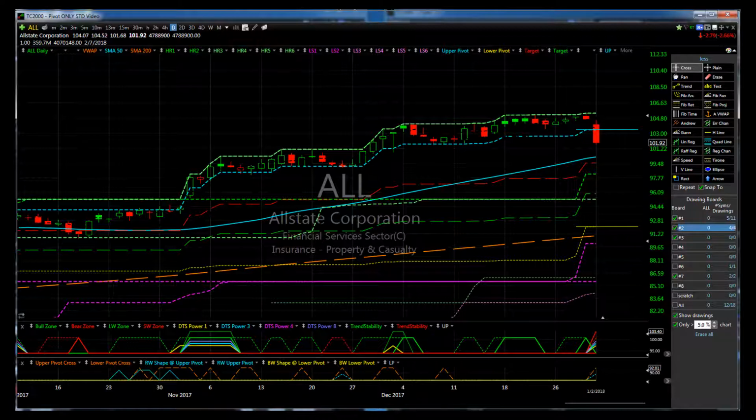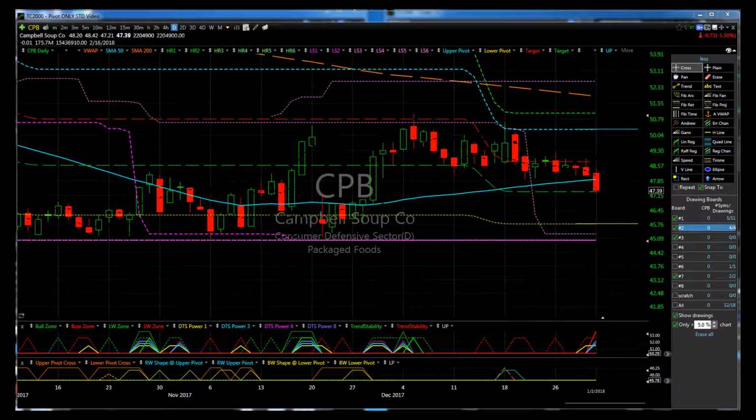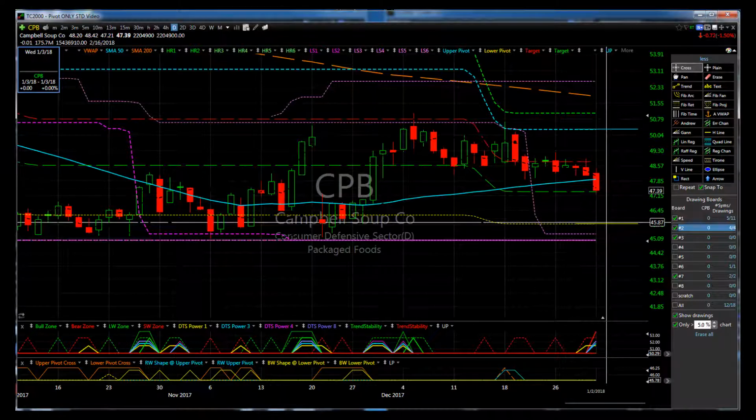Campbell Soup, again, nothing, a day trade, lost a 50-day today, and pretty powerful little push down here. The stock's probably definitely headed this far down, and could be a lot worse because it don't look too sporty on the weekly.